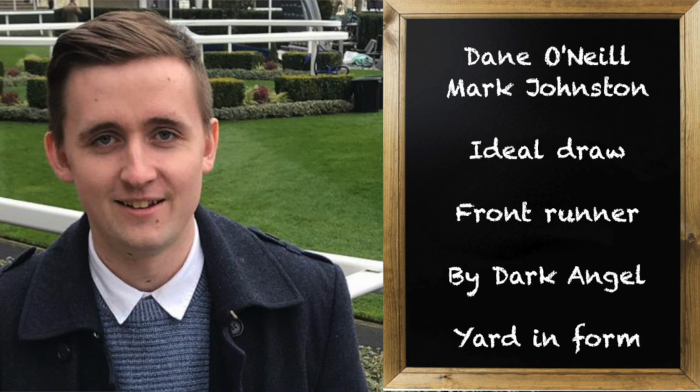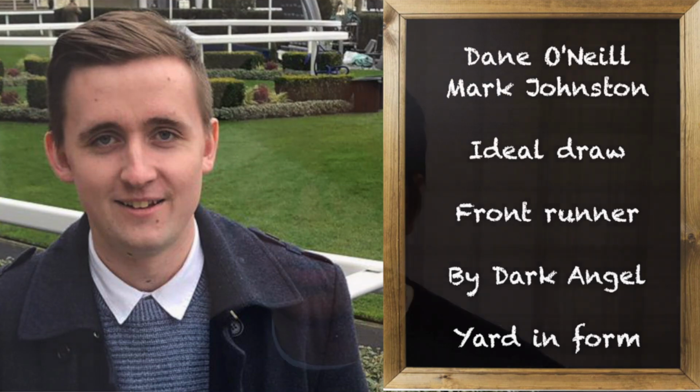Also, I think Sibaaq has had excuses towards the end of last season. I don't think he handles soft ground particularly well. I think he wants the better surface, which he should get tomorrow at Beverley. And his best effort came when he won over the course and distance last year, making all on this kind of ground. So I think he's got a really good chance coming into this race tomorrow. Also, he's by Dark Angel, whose progeny are normally tough as nails, and with a good draw in stall 1 tomorrow, I think he could take a lot of beating.